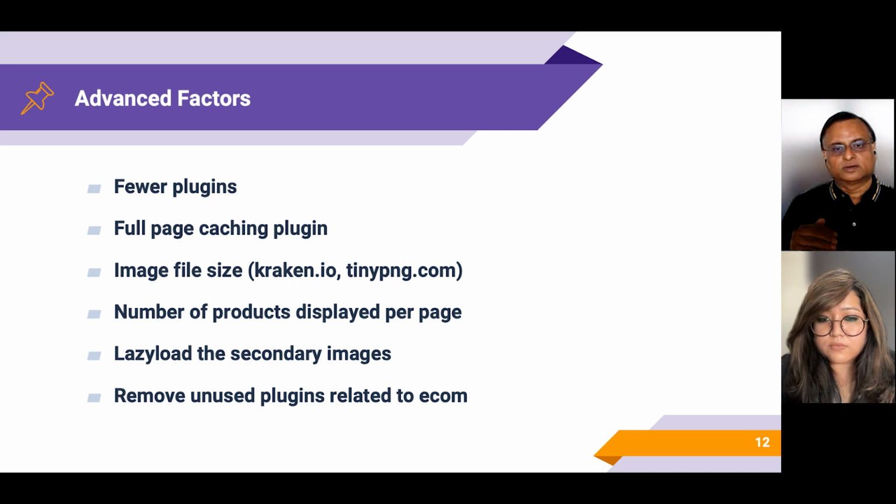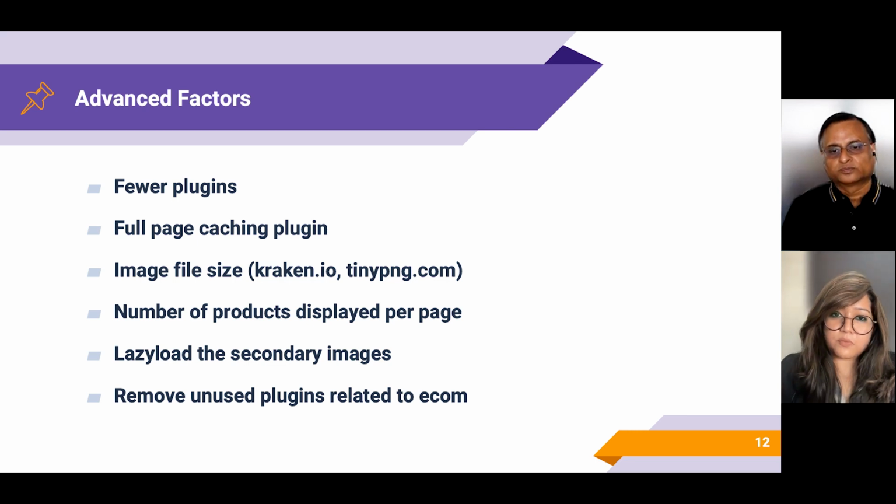So these two or three ideas, the image file size, the number of products, and lazy loading, are going to make a tremendous difference to our page performance, as we will be seeing in some of the case studies also. As we mentioned, fewer plugins, that's the first item, and the last item is the same one. Identify your plugins which are not used. So maybe you have added 2 payment processors, but you are using only one. Then you can remove the plugin for the second payment processor, and that will improve the performance of your website.